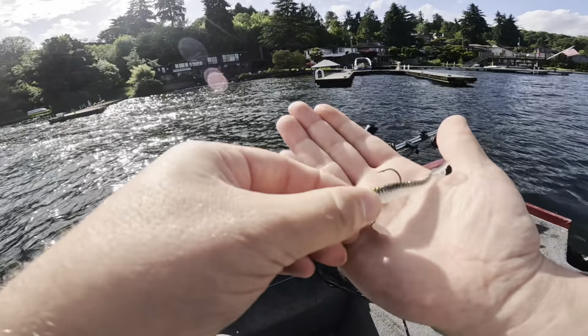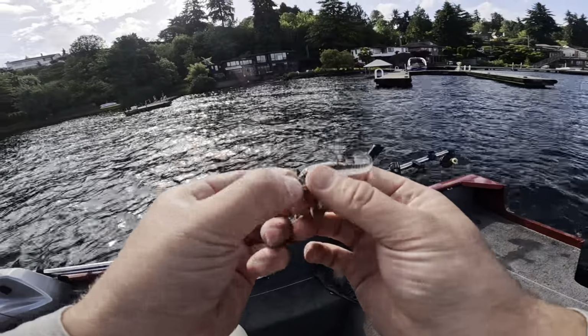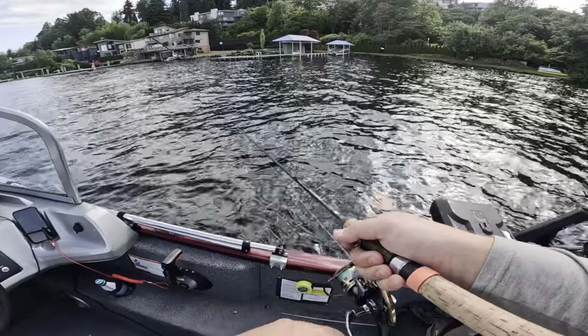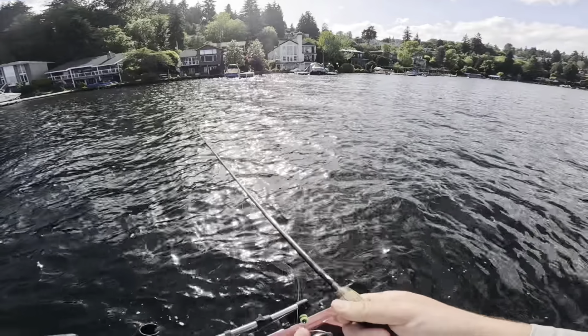So he's throwing a Castmaster. I'm gonna try one of these bass lures. No fish so far.